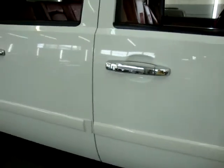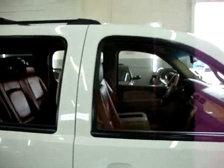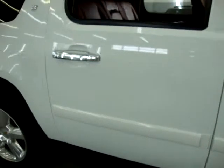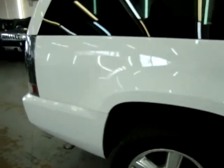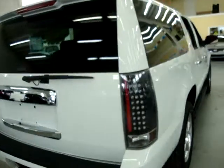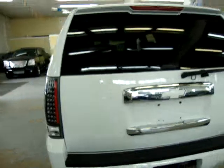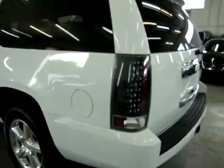I'm going around the sides here nice and slow so you can see there's no damage. No scratches, no dents, no dings. Again, the warranty on this vehicle remaining is the powertrain warranty, which is 5 years or 100,000 miles on the powertrain, meaning your motor, transmission, differential. Okay, the bumper-to-bumper warranty has been exceeded by miles. The bumper-to-bumper warranty on these is 3 years, 36,000 miles.